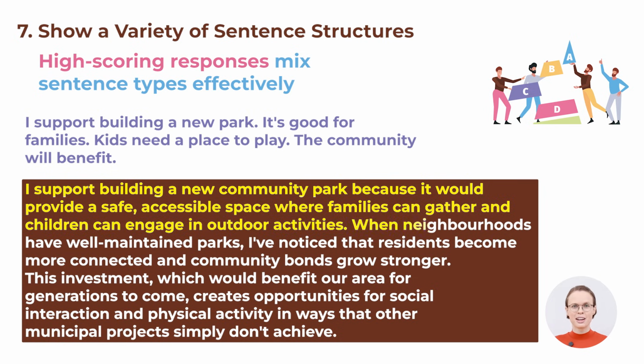children can engage in outdoor activities. When neighborhoods have well-maintained parks, I've noticed that residents become more connected and community bonds grow stronger. This investment, which would benefit our area for generations to come, creates opportunities for social interaction and physical activity in ways that other municipal projects simply don't achieve.